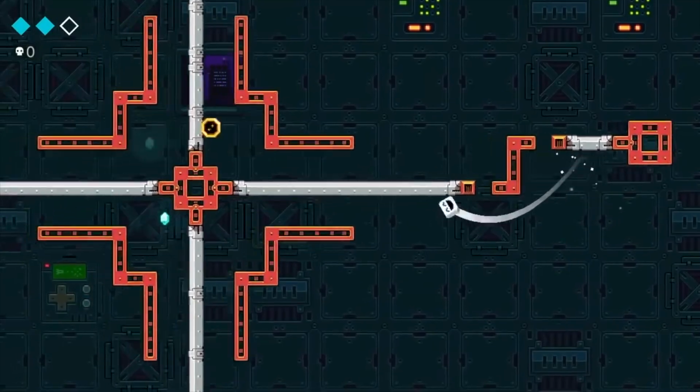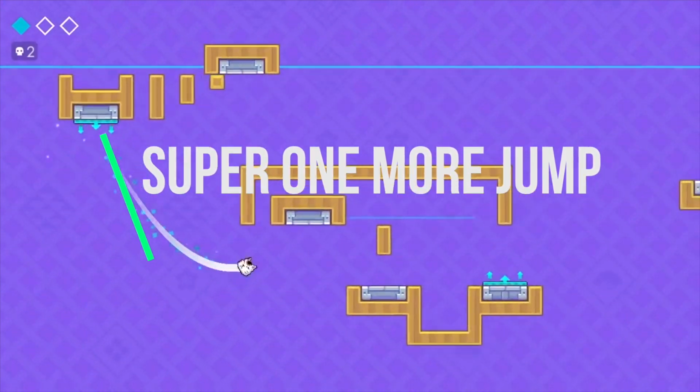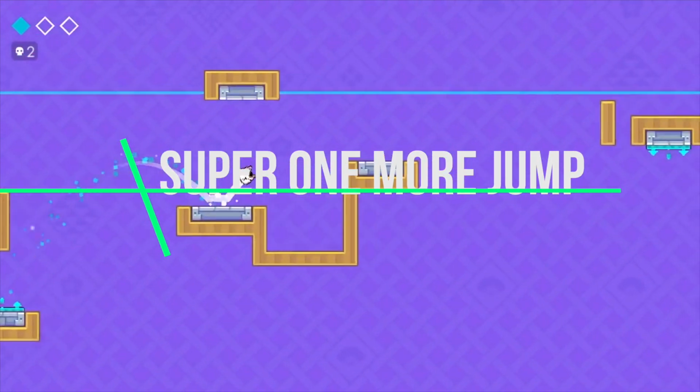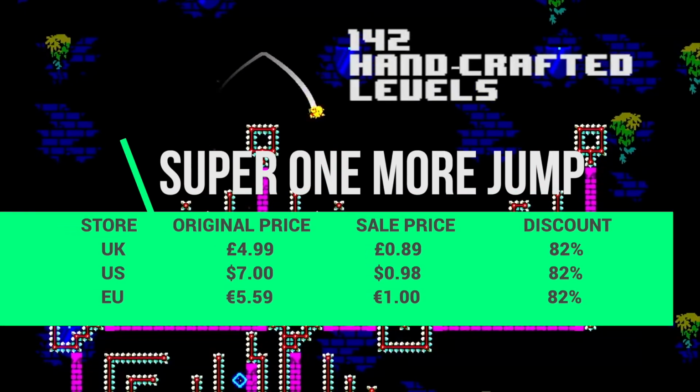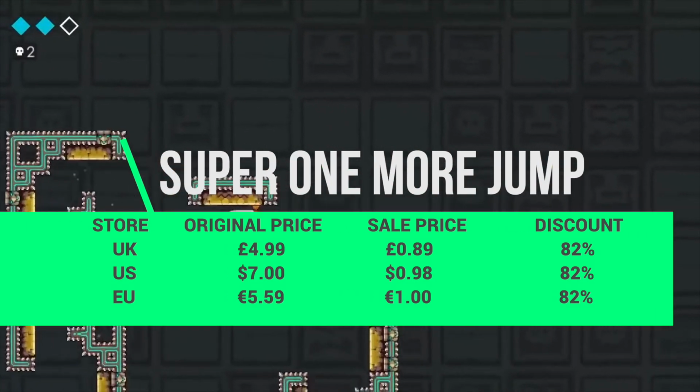Super One More Jump is a one-button arcade platformer. It's one of those really addictive games that has very simple and yet hard to complete mechanics. There's also a very devilish co-op mode, so this is one worth buying if you're going to have some mates over in the next couple of weeks.